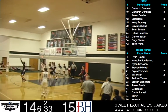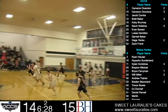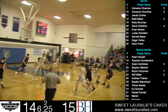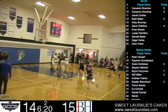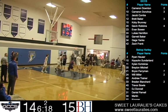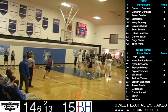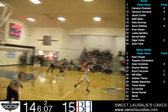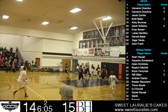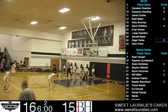Finds his 7th point of the game. Donahoe. Kobe Bruni going to take a shot. Couple substitutions there. Sullivan going to find his first few minutes of the game. Checking in at the end of the first quarter. Shot is short by Miller. Miller gets his own rebound. Bounce pass into Gage.